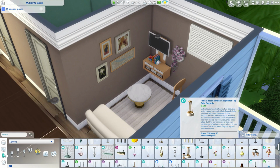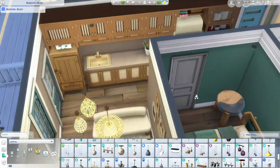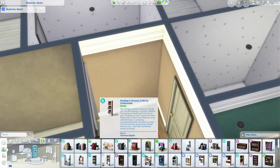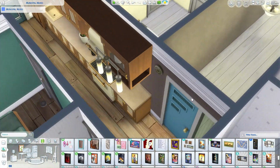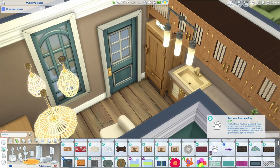I think the sim that lives here really loves cooking because I was so focused on making a big kitchen that I think they really like cooking. I think it's their career. And I think that's why they don't mind putting a big kitchen in such a small space.